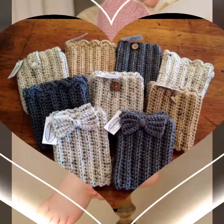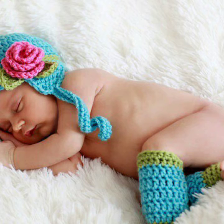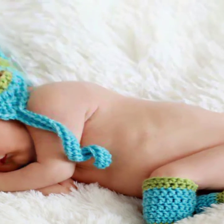If you want to buy this very beautiful baby crochet leg warmer design, then I will tell you some website names like AliExpress, eBay.com, Etsy.com and Amazon.